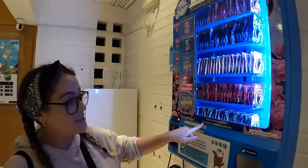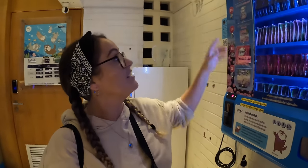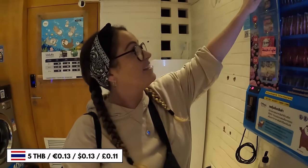So when you come into these wash houses, you have to have your own washing powder and fabric softener. But they always have the little machines here, which is really handy. And it's only 5 baht to get the washing powder and then your softener as well.